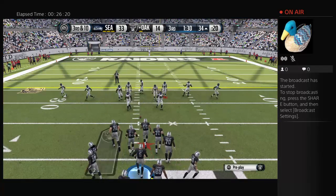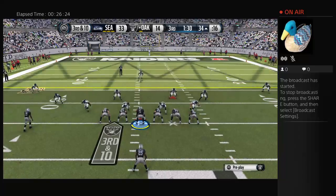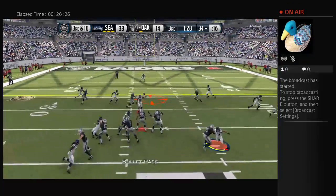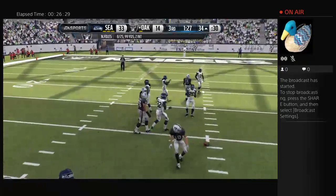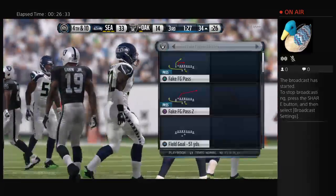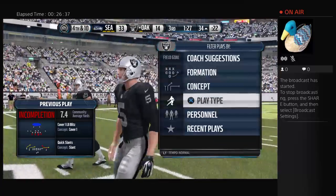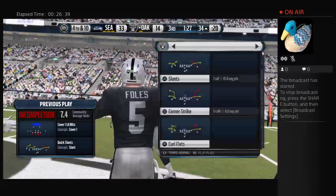Third down following the incompletion. Foles takes a look now from under center. Dropping back three, and it's knocked down. The Raiders really don't have much of a chance of picking up this first down. It's third long. Of course, the defense is looking for passes down the field. They're all over everything, and the pass goes incomplete.